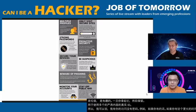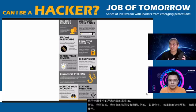Second, safeguard your access, your password. For example, if you have a dongle, or if you are using facial recognition, make sure that you safeguard that. Your thumbprint and so forth.